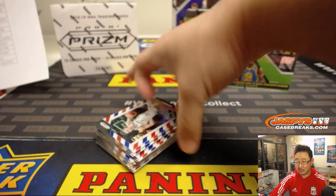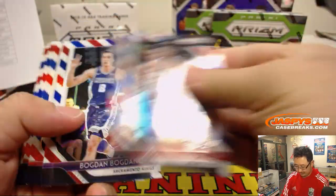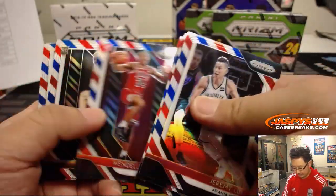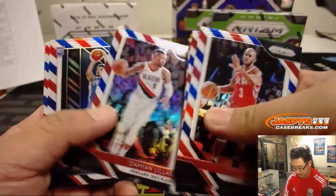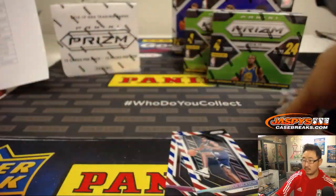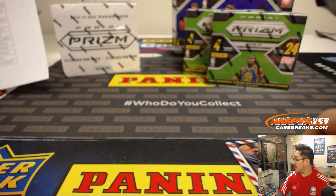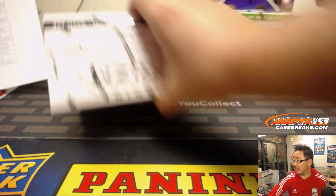Will these be red, white, and blue? Of course they are. That's why I'm opening up the packs. Otherwise, I just throw them away. This guy had a big game-winning three against my Lakers the other night. Set aside some of these rookies right here. It's an interesting start.